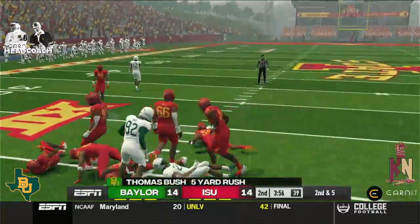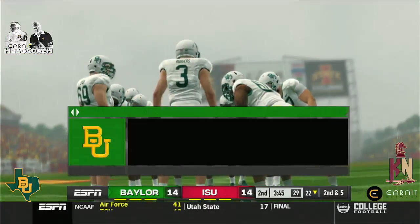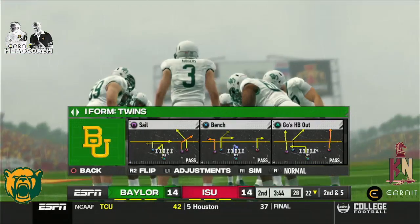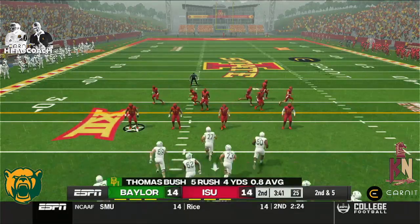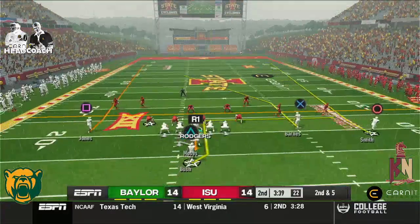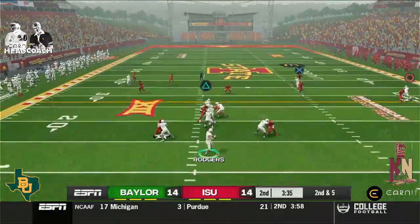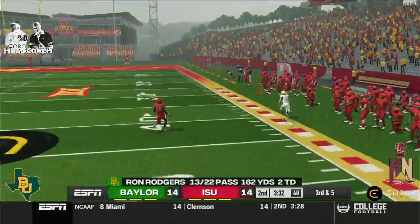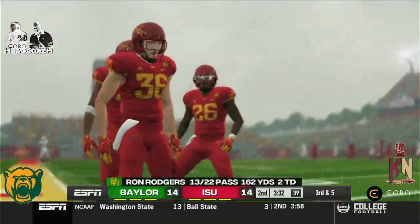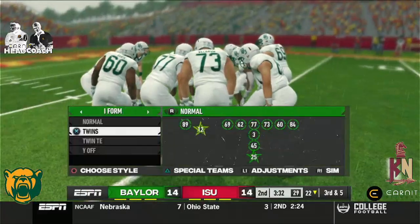Runs outside for a nice gain. That's a gain of 6 on the play. That brings up 2nd and 5. From their own 22-yard line. 2nd down. Wants to go long and does. Doesn't get there. That'll make it 3rd and 5.